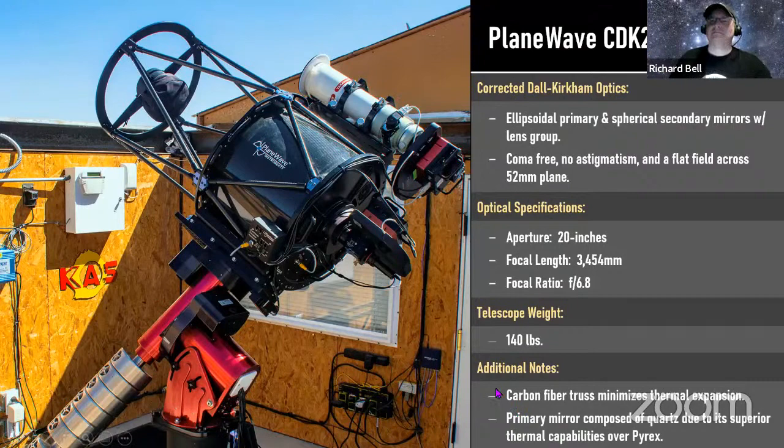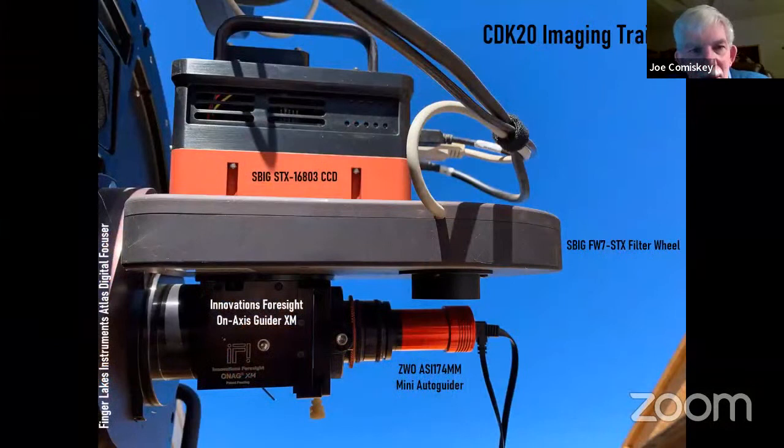Excellent piece of equipment. And this just shows what does it show? I'm sharing. Camera. Something. What's that? The camera, but I can't see it because I can't see what it says on the top here. Okay, there's the imaging train. So it just shows how the camera is, and there's the filter wheel there.